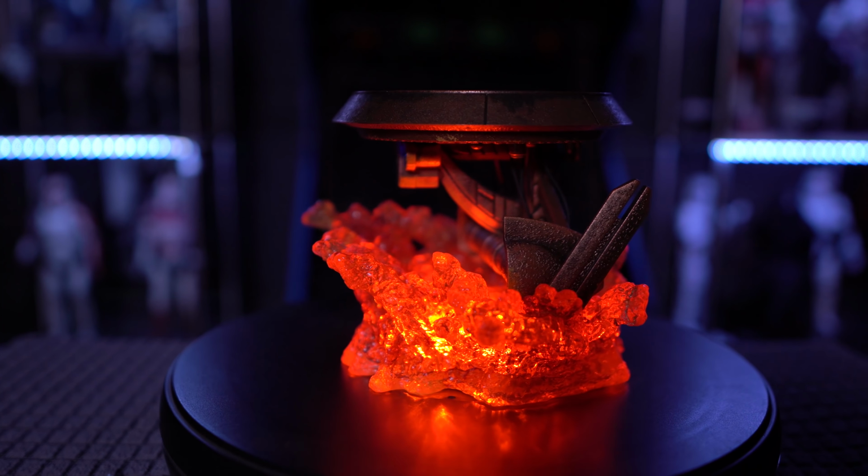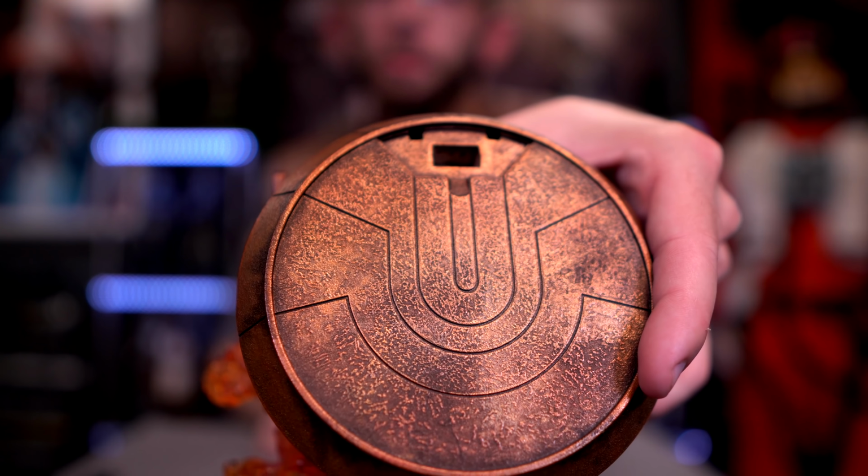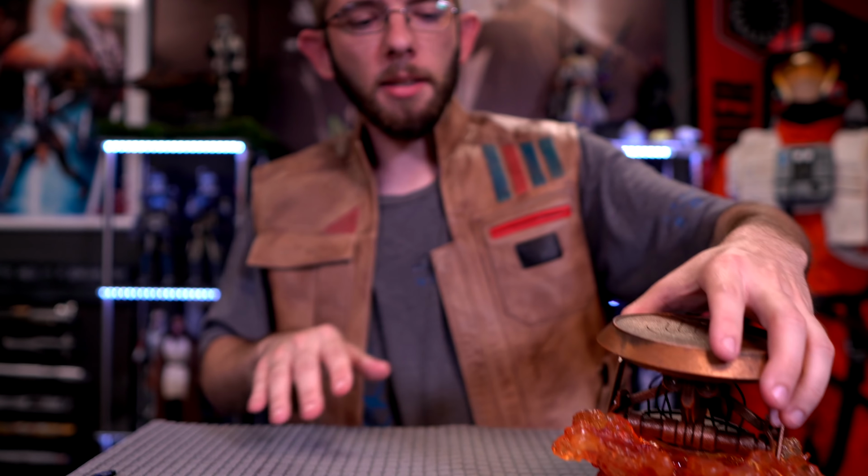And there's actually a stand. It's currently underneath Anakin. But if you remove this top piece here, you could plug in the stand that goes right in there. And it's as simple as that. And that just kind of reconnects. And that is pretty much that.